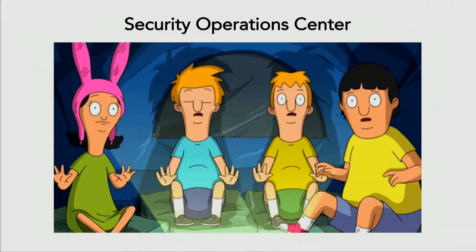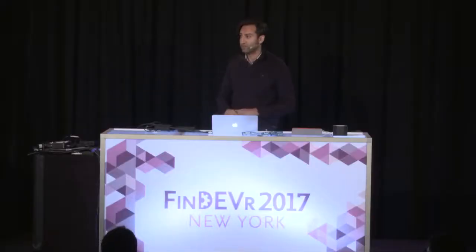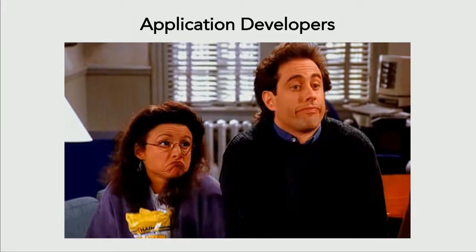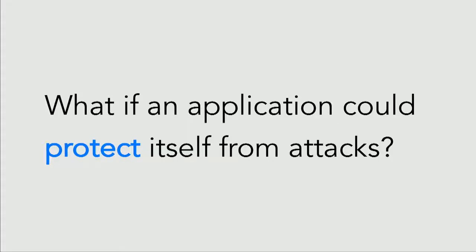And so what typically happens is when there's a vulnerability, this is your SOC. Your SOC has no idea what's going on. They're freaking out. And their first clue is, well, something's going on with the application. Let's call the app developers, and let's figure out where the application logs are. They don't know. They probably didn't even write the logs, right? And that's the truth. That's exactly where we are today as an industry when it comes to security logging and security visibility. Security operations centers, they need those logs. But application developers, application engineers, they're not thinking about that when they're building and designing their features. So we need something better. And you can probably guess where this is going. The idea is, what if an application could protect itself from attacks?